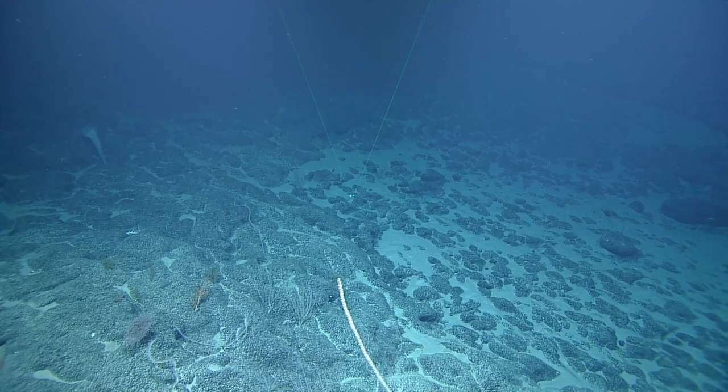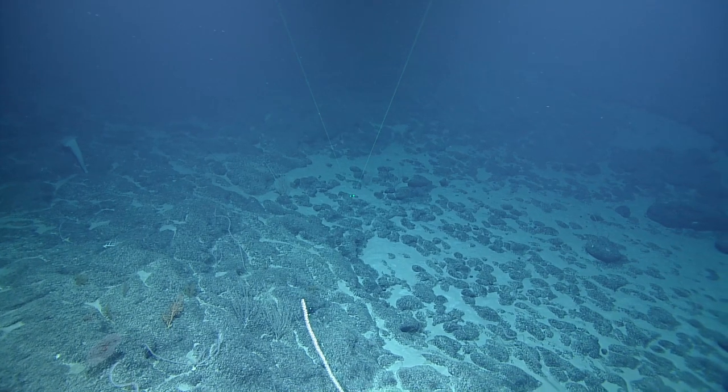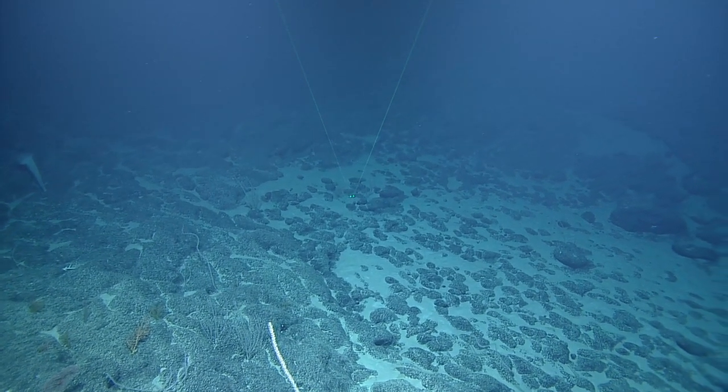And a question in the chat, what are the green lasers used for? So those green lasers, we use them for measurement. They are 10 centimeters apart.